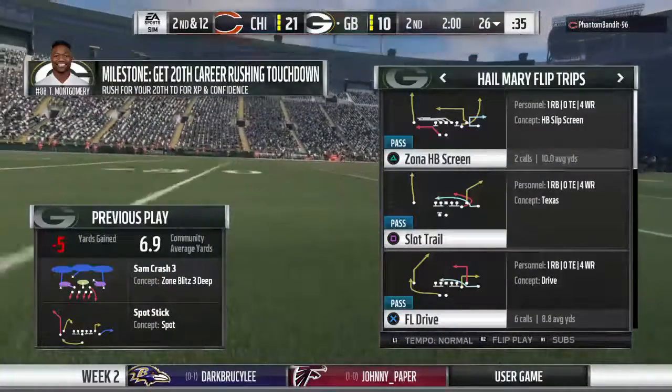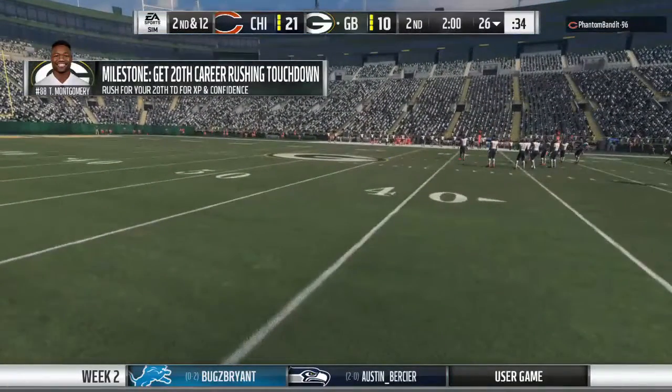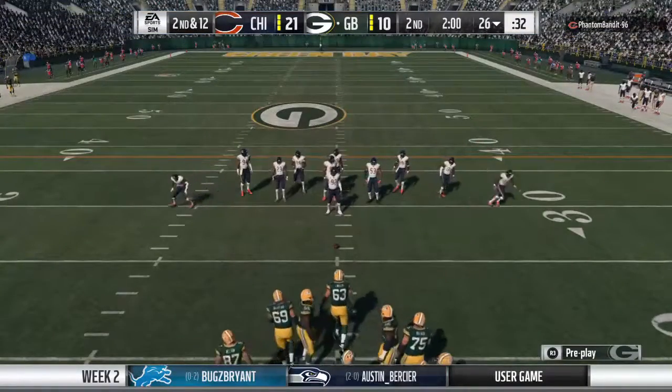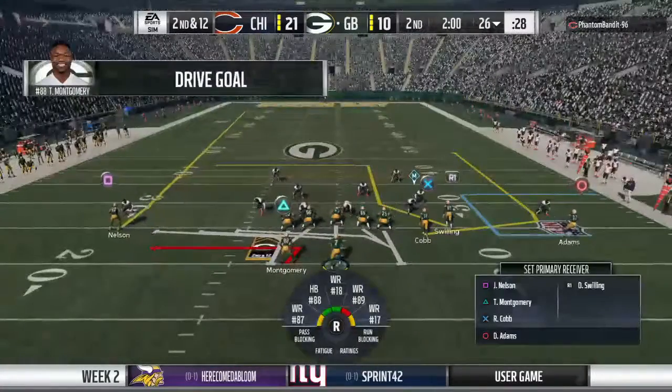Two minutes to go here in the first half. We're back to Lambeau following these words. A near turnover, but the offense recovers it. Now they'll try to regroup on second.